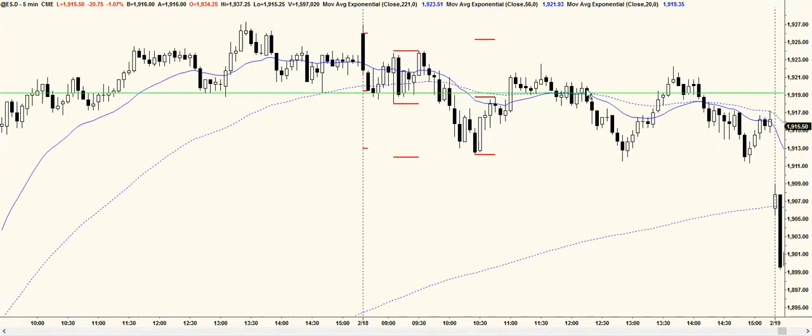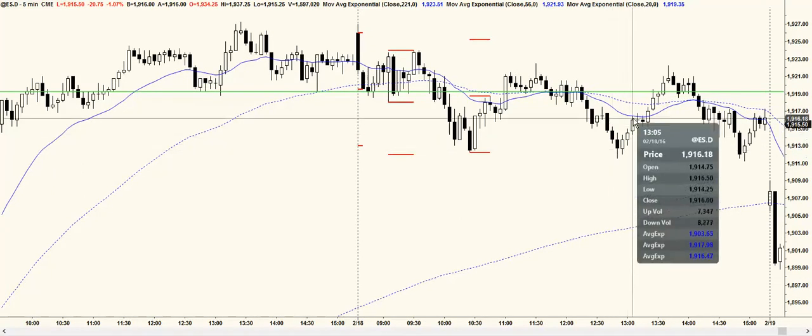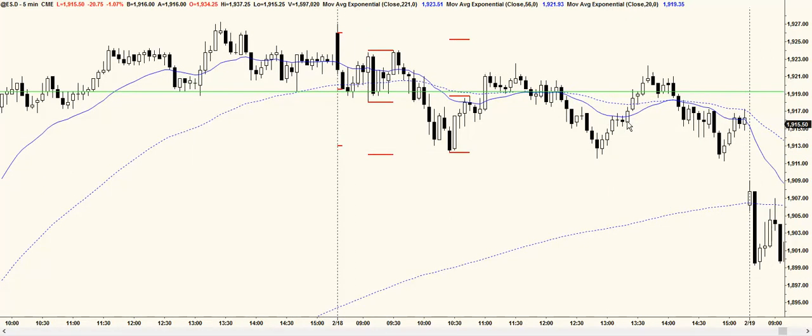But look at the bars. Bear body, big tail, bear body, bear body, smaller bar, bigger tail. And then look, three bars up. So a trader who sells late and sees three bars up goes, how can that be? This is so unfair. Well, it's really not. It's a trading range. You want to buy low, sell high, and scalp.